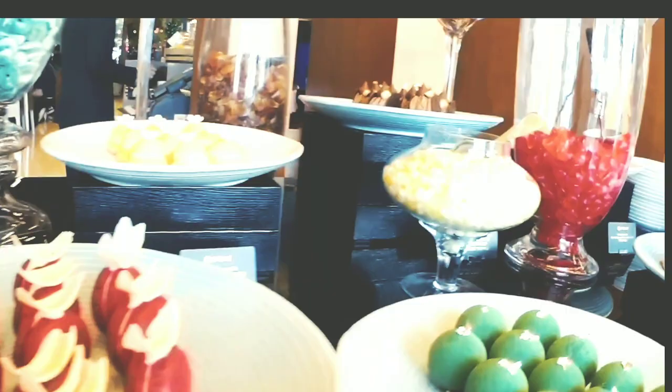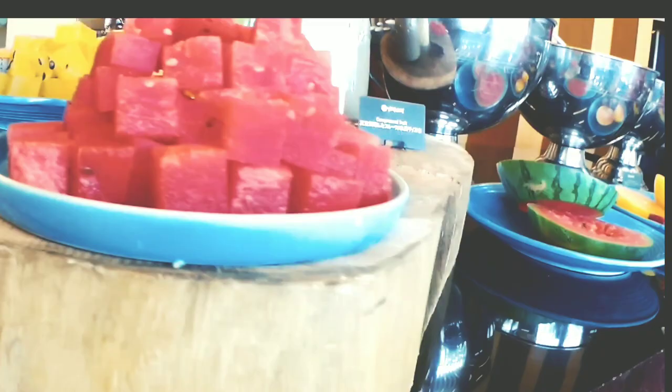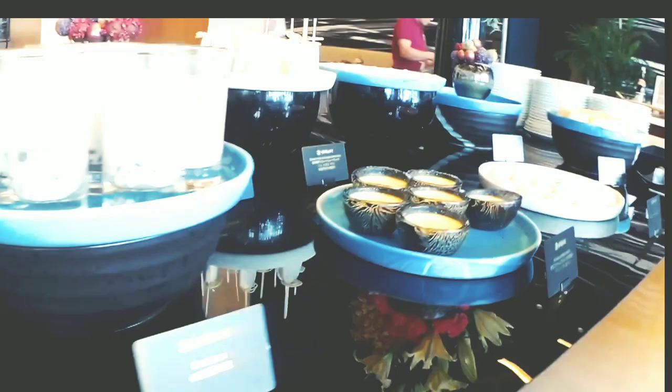Dessert station. Maraming variety ng fruits. Different desserts, cake. Pwede ka magpa-customize ng ice cream na gusto mo, which is what I did. Sesame ice cream. And yung mochi nila.